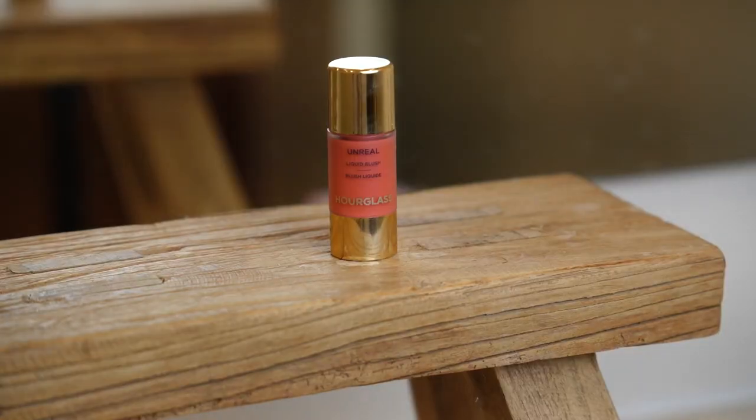Next color is Future, guys. And if there's one thing that I learned in 2022, it was you have to have a vision for the future. It's important. You gotta manifest, never mind. Let me just get into the color. This is a coral.